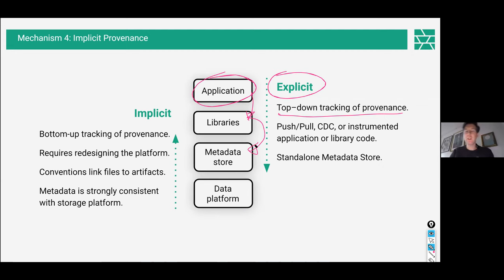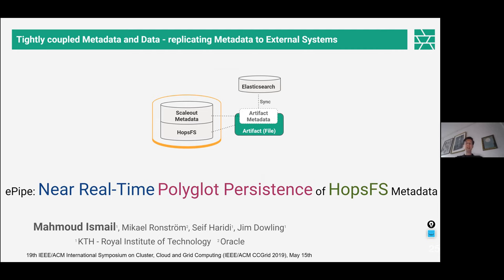We saw the three different mechanisms. You can have the push-pull, you can do the change data capture, or you can instrument your application or library code to push data to the metadata store. And typically, the metadata store will be a standalone entity. And like we saw, it doesn't need to be one database, it could be more than one, but then that becomes quite complex.